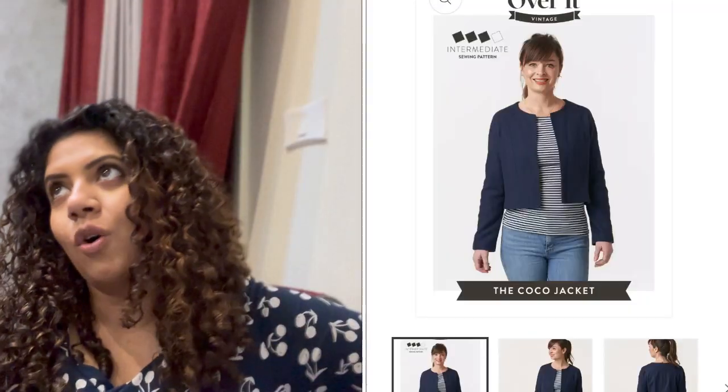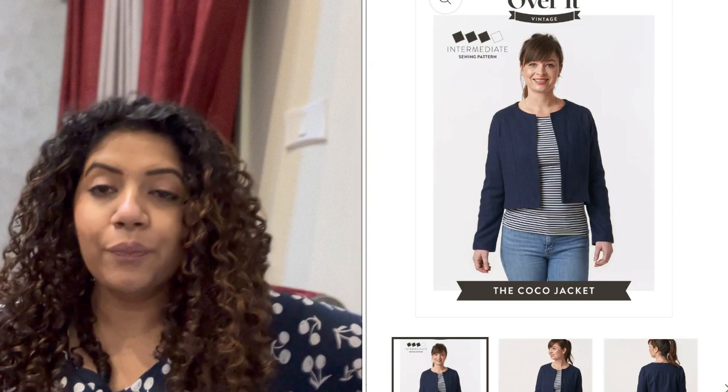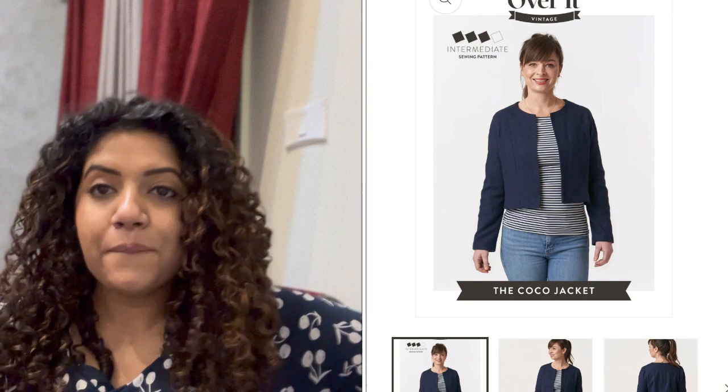And then you could also make it long line as well. I know the typical Chanel-esque jacket is the cropped one, however you could just elongate that as well. That would look quite nice with some wide leg jeans, which again is quite a big trend in 2024. And inspo that I have for the Chanel-esque jacket is, of course, the Cocoa jacket from Sew Over It. That's been around for years as a pattern.